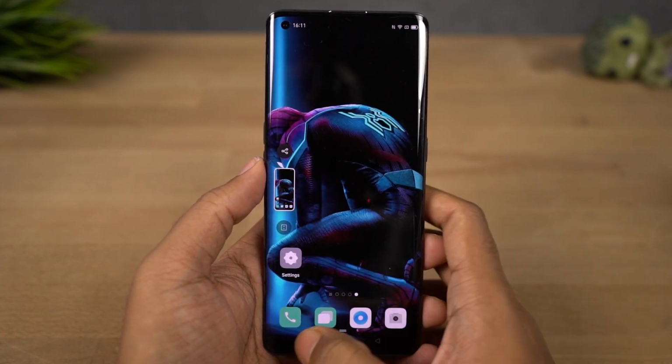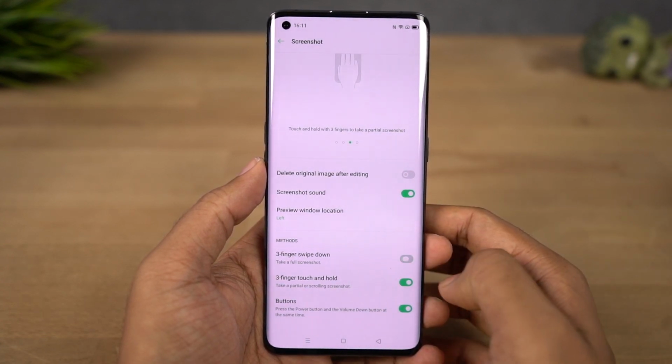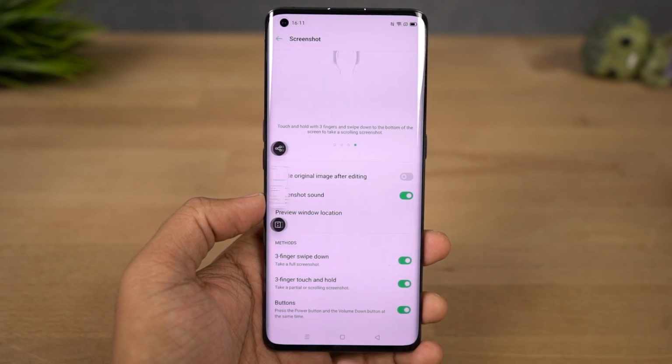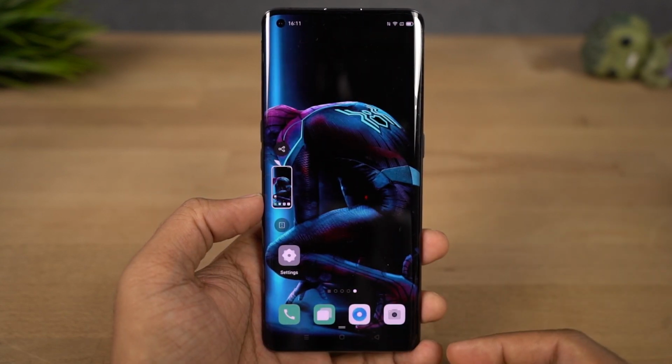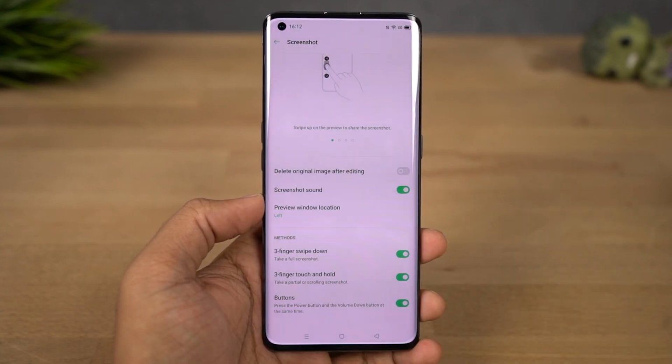Now for some reason, if that's a bit difficult for you or if you need something easier, you can enable this 3-finger screenshot gesture. Now once you enable this feature, you can simply swipe down using 3 fingers to take a screenshot. Personally, this is my favorite feature or my favorite way to take a screenshot, and nowadays most of the phones support this feature.